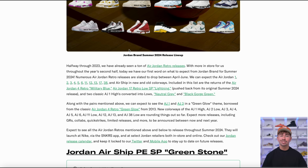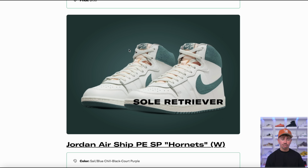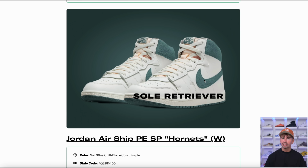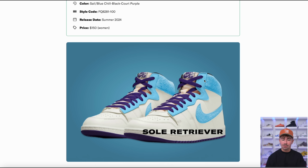Right, we just got the summer 2024 Air Jordan release calendar all leaked, so we've got a bunch of pairs of shoes to go through, so take a look at this image over here. I'm just going to speed run through these releases because we've got some speculative mock-ups with all of them, so we can get a kind of glimpse at what these sneakers should look like. We've got a pair of Airships in the green stone colorway, and just pretty standard for an Airship, nothing too crazy. We've got another Airship in the Hornet colorway, which is looking very, very bright and loud.